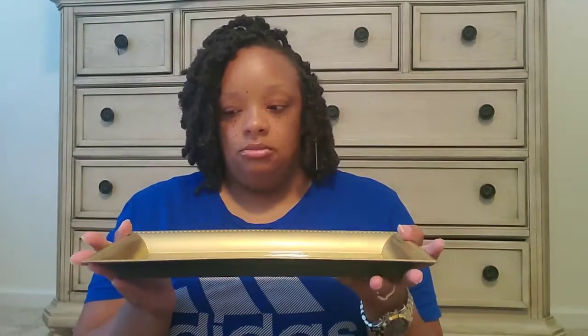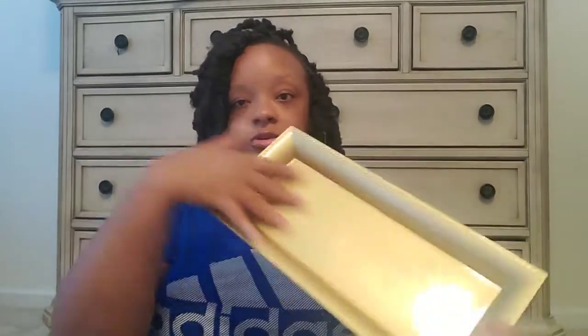I want to try to find a rose gold if possible, because I do have some items in my master bathroom that are rose gold. So I would prefer for this to be rose gold, and then also paint these rose gold as well. So that's what I'm aiming for, and that's why I purchased this. I can pretty much fit all of my perfumes on here because I don't have that many. This will give it a little height by adding 4 of these, and then I'll probably find something else to do with the rest of these, and that's all that is.